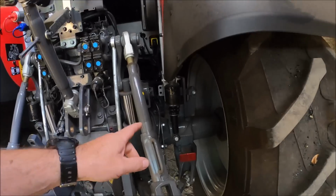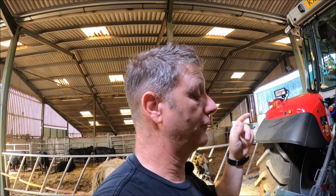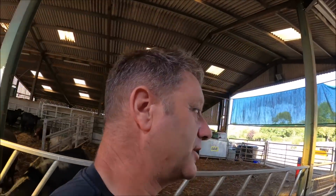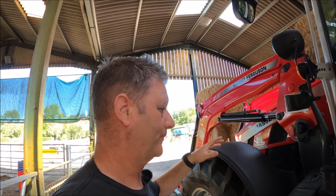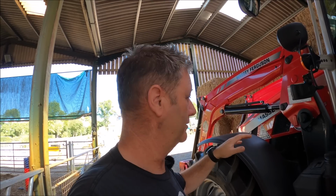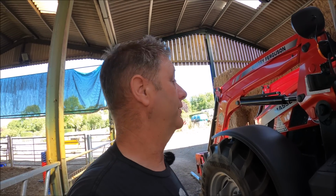Cab suspension works. Although I will say that on some of the rougher roads that I travel, I don't know quite what it was doing, but the motion of the cab in relation to the motion of the front loader was a little bit, I won't say seasick, but there was a little bit of motion sickness going on there. But that just might be me overthinking stuff, I don't know.